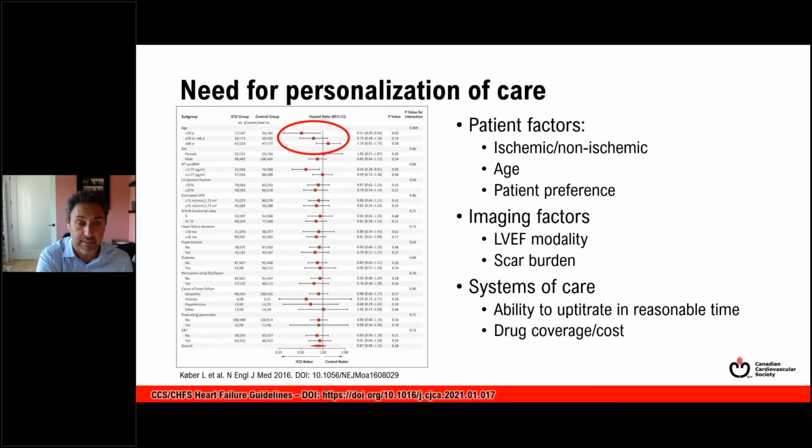And obviously there are systems of care issues, i.e. some individuals, patients or physicians, for instance, may not have the ability to up-titrate patients to maximal tolerated quadruple therapy as foundational therapy, and then secondary therapies like ivabradine and others in a timely manner, and that needs to be taken into consideration before deciding whether patients should be assessed for ICDs or not. And similarly, there may be drug coverage and cost issues that may limit our abilities to optimize patients in a timely manner, and these need to be taken into consideration, of course.